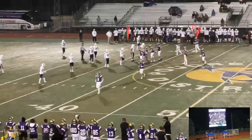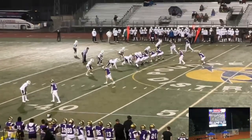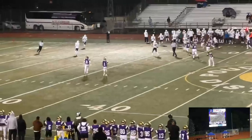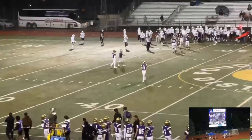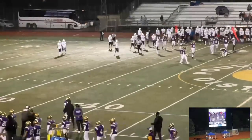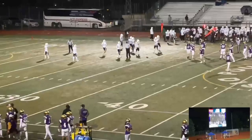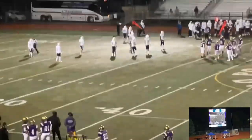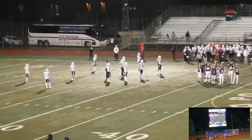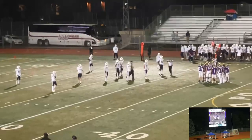Twins on each side. Cherokee Trail looks like they're going to blitz. They don't. It's a quick screen. It's going to be breaking tackles. Got enough for first. Tough running there by Joe Cottingham. Gain of about 12. A little bit of delay while Lambkins sort things out. We got a timeout, or we got a whistle.